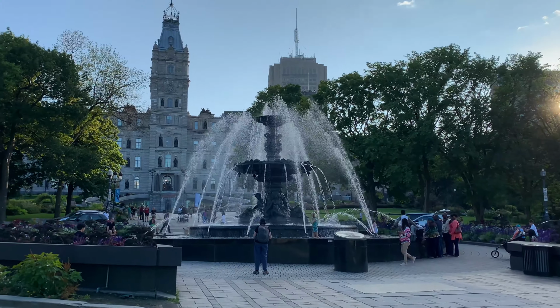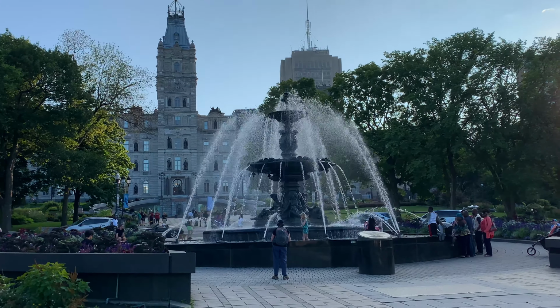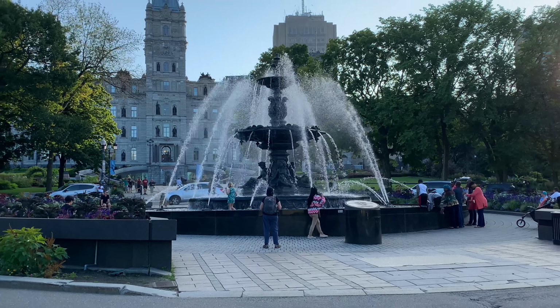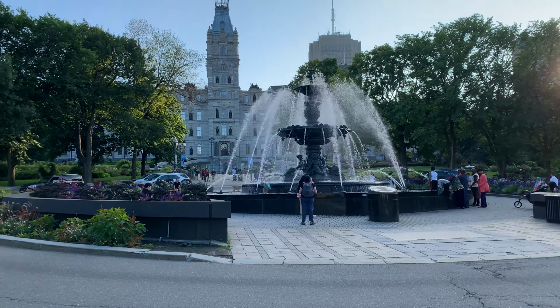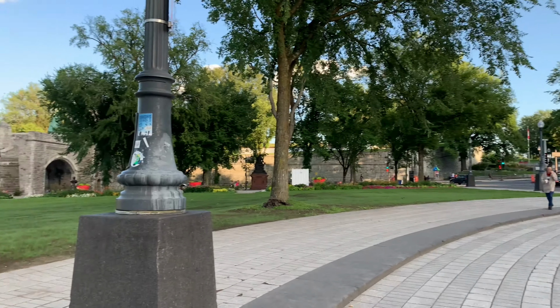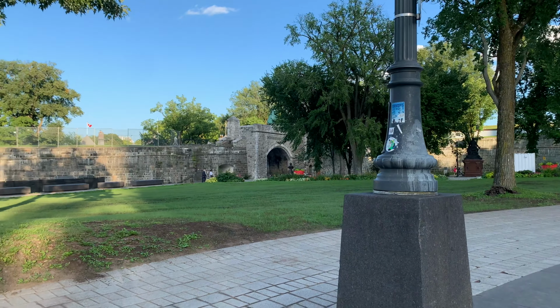This fountain in front of the provincial legislature in Quebec City reminds me so much of the fountain from the TV show Married with Children. I don't know if you guys have seen it, but that's what this reminds me of. But it is a beautiful spot, and you can see there are the walls that surround Old Quebec.